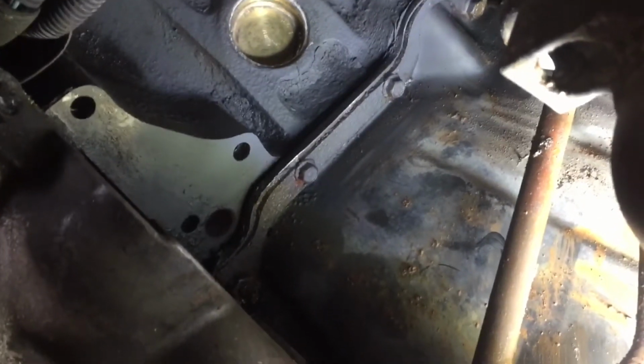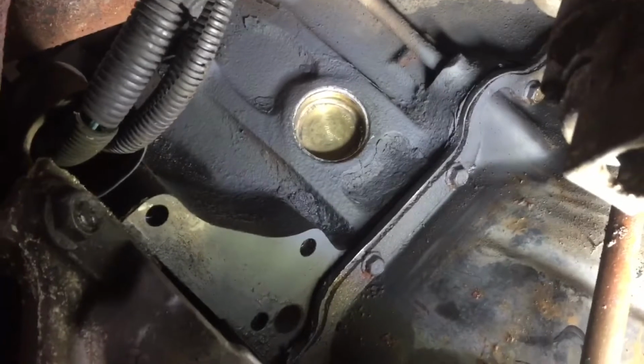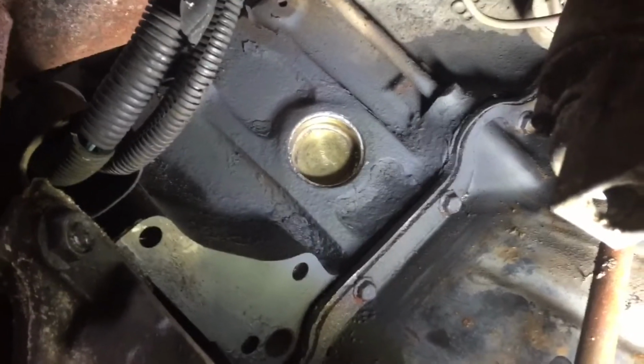Drain the radiator up there, the lower hose at least. I think this one might be without the petcock. I'm not sure, but either which way, I don't want to mess with it. So little radiator hose it is. So yeah, I got that one done.